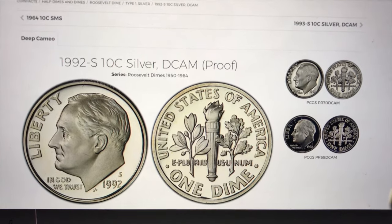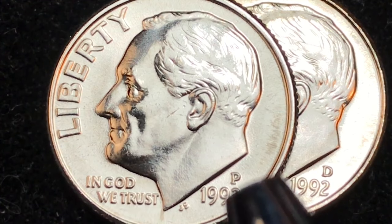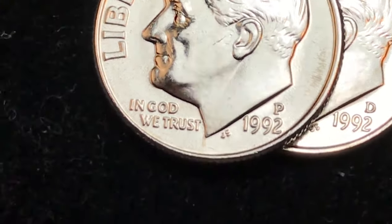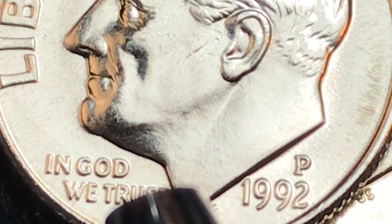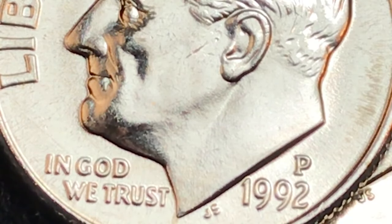It says Liberty in front of Roosevelt, In God We Trust under his chin. And then when you get right here, there's a P, and underneath that's a 1992. And then down there, there's a J and an S. The JS here right underneath Roosevelt's neck is for John Sinnock. He was the engraver of these coins. And then the 1992, which is the date. And the P is for the Philadelphia Mint, where in 1992, they made 593.5 million of these.